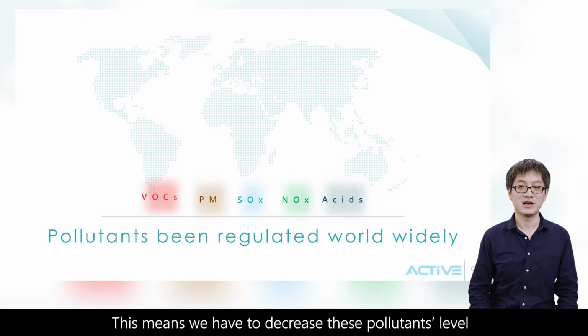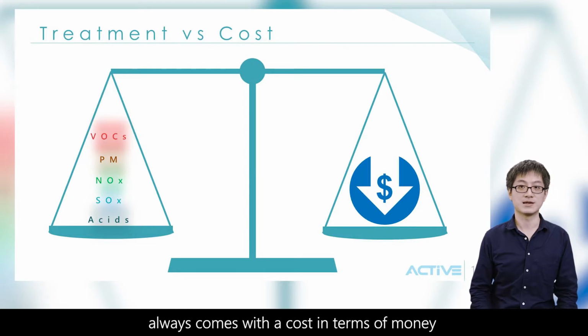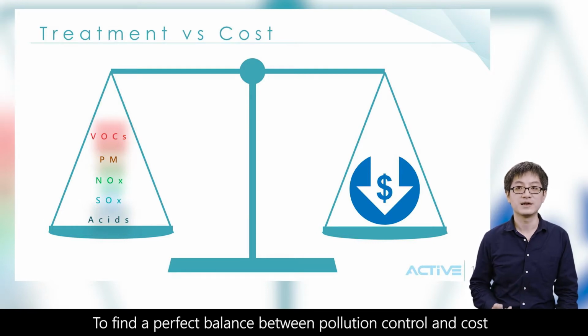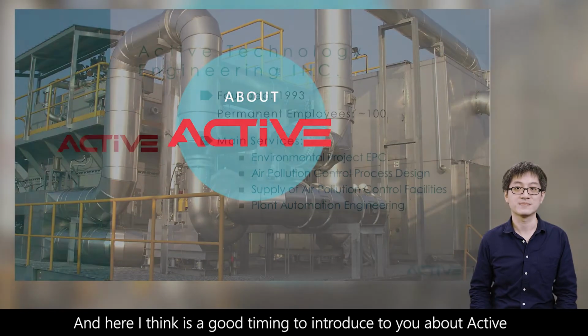This means we have to decrease these pollutants' level before releasing them to the atmosphere. However, treating these pollutants always comes with a cost in terms of money. So here, we have a real engineering challenge to find a perfect balance between pollution control and cost. And so, we need a solution provider. And here, I think it's a good time to introduce Active.